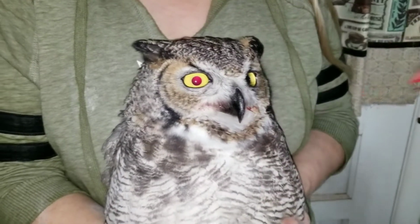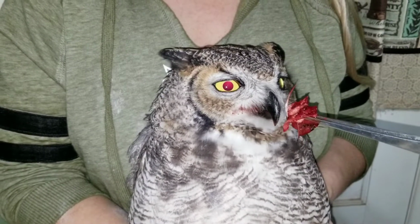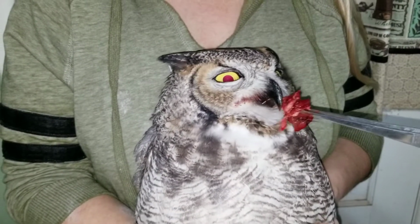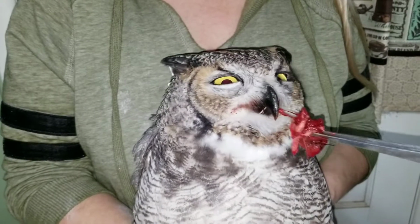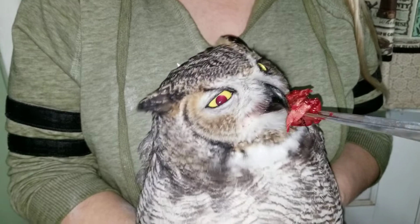But you can see that he is eagerly taking the food. First couple of times we had to open his beak and put the food in there, but now that he realizes what it is, he's eagerly taking it.